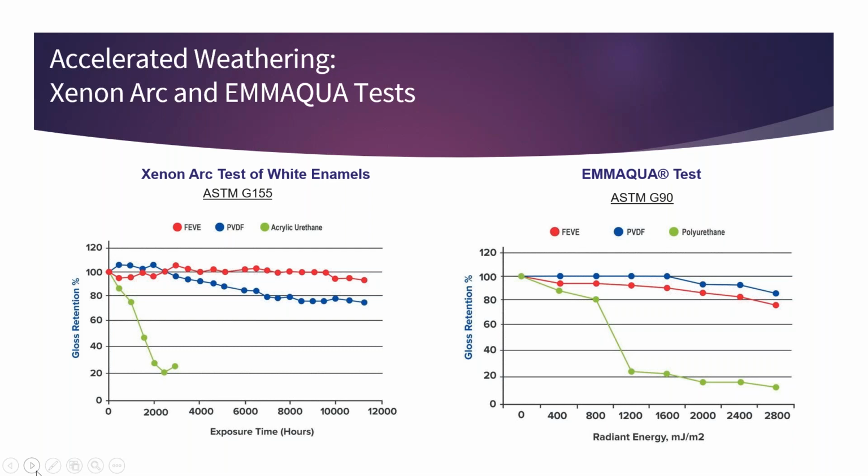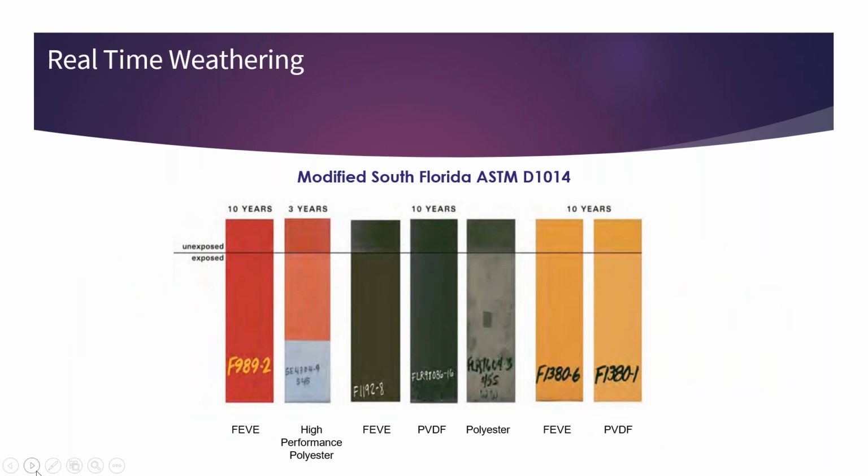So Amaqua and Q-Track are both tests that can give you a little better indication of what's going on in your system. Of course, real-time weathering is the best. It gives you the most realistic results. But if you're talking about a long life coating that could last 10, 20, 30, 50, 60 years, then you have to wait 10, 20, 30, 50, 60 years. And of course, time is money.